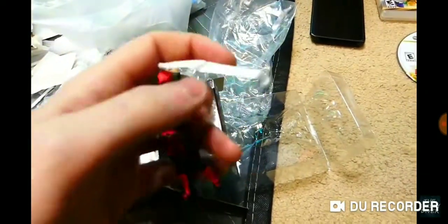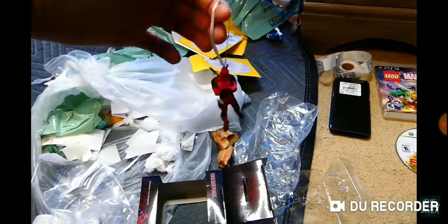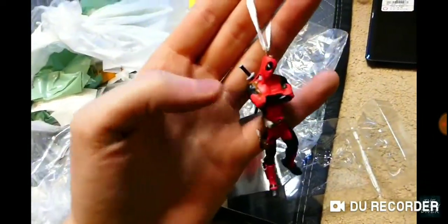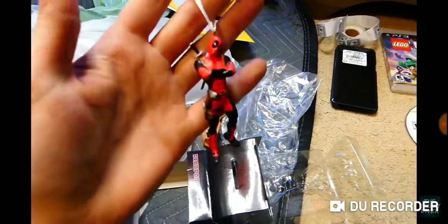That is so cool. It's literally a Christmas tree ornament. Oh, that is so cool. This is going on my tree next year. Oh, that is sweet. That's actually pretty big, too, compared to my hand. Like, that's a decent-sized ornament. It's got some nice colors in it. Oh, that is so cool. If you're a huge Deadpool fan, this is really, really cool.